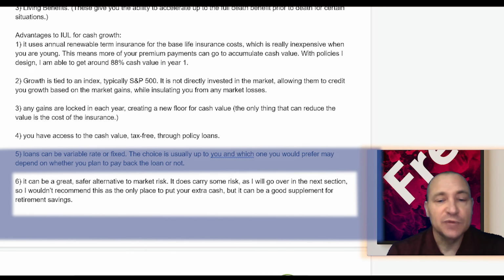Okay. Number 6, it can be a great, safer alternative to market risk. It does carry some risk, which I'm going to go over in the next section of cons. So I wouldn't recommend this as the only place to put your extra cash, but it can be a good supplement for retirement savings. This kind of speaks to the situations where I would recommend an index universal life policy. I wouldn't recommend it if it is the only type of life insurance policy you have, or if it is the only type of investments that you have, or the only type of savings that you have. This is not the vehicle for that.